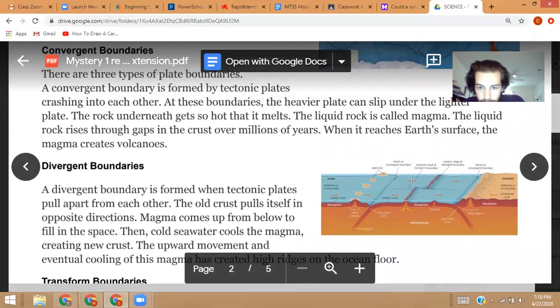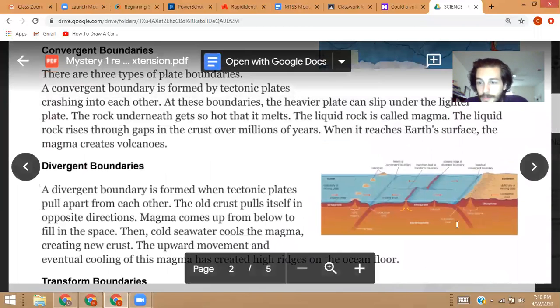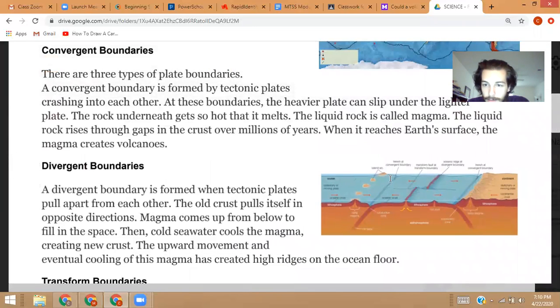All right. So all these fancy schmancy words, these are big words. I'm not gonna go into that right now, but you can see this is where it goes divergent, where it comes apart. So then when it comes apart, you're gonna have this hole here. So either water is gonna go down or magma is gonna come up, or both. And then it'll fill in. And if there's a lot of pressure, the magma might push through.